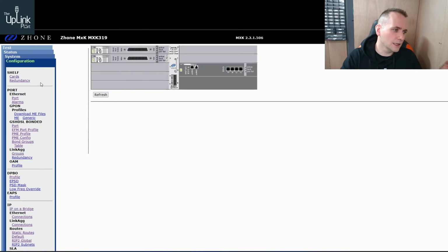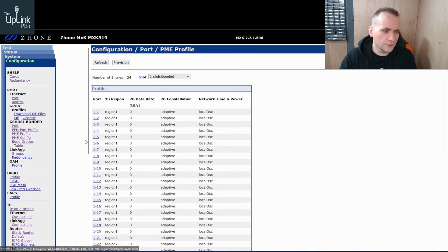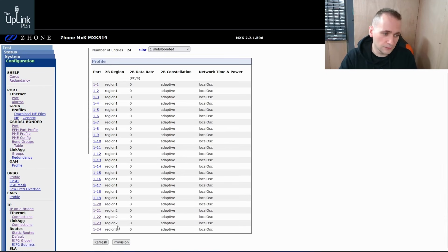Now, the biggest thing I overlooked with all of this is this, which is PME, which stands for Physical Medium Entity. It's what actually tells the ports what to do. It creates bond groups. There's a fair few things it does. The first thing we needed to set up was the region. Region 2 is European. All of that's been set up.